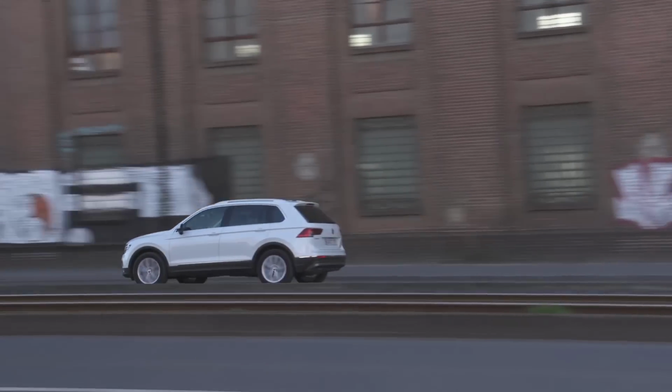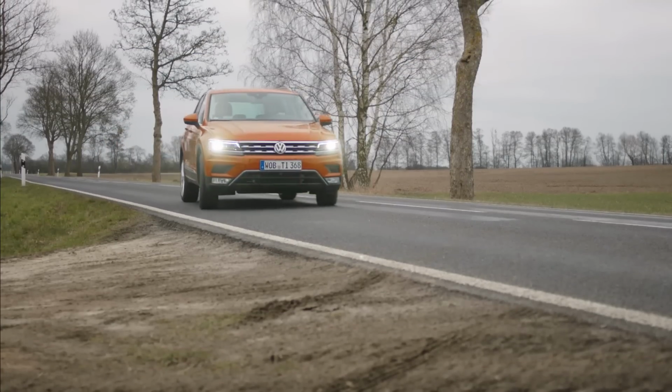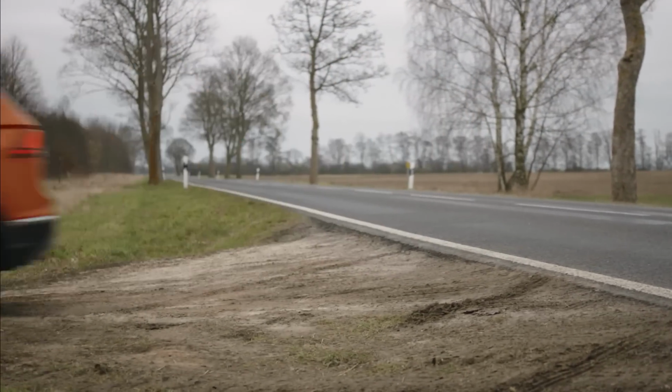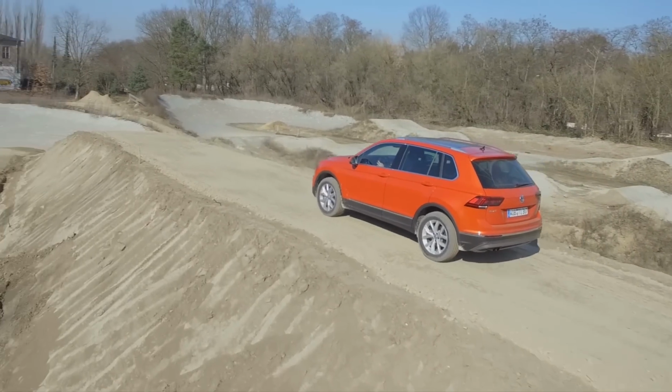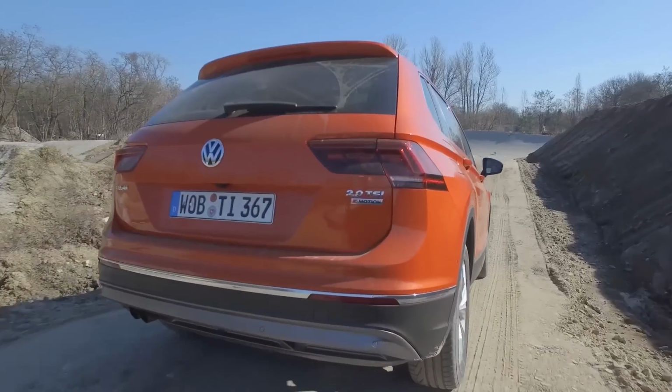Whether you're based in the town or in the country, the new Volkswagen Tiguan is going to be a capable companion. But if you are looking to do more serious off-roading, then it's worth considering the 4-wheel drive models.